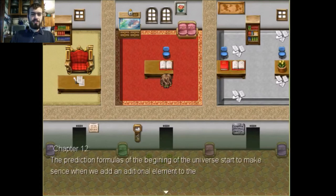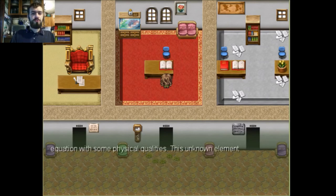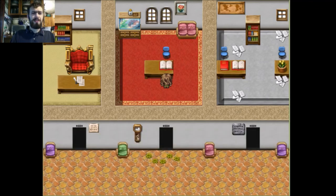Chapter 12. The prediction formulas of the beginning of the universe start to make sense. Spelled sense wrong. I mean, it's spelled right, but it's the wrong word. It's sense, but it's like, since this happened. And the sense you're thinking of is sense. It makes sense. Which is actually, you know, common sense. You sense something. When we add in additional elements to the equation with some physical qualities, this unknown element known as the dark matter. Well, where did the dark matter come from?